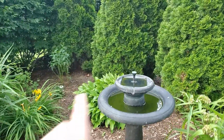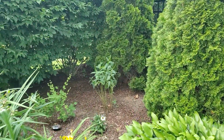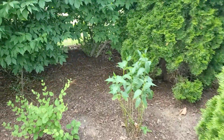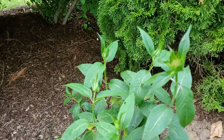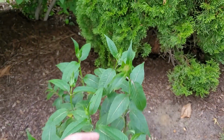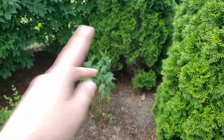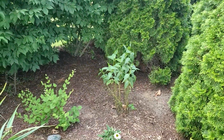I love our water feature. It's solar, so the birds really enjoy it too. I watch them in the morning taking their bath. Back here we have Monarda, another name for it is bee balm, and it'll bloom into red blooms. And this I planted this year, and it's supposed to get quite large and fill in this back space. I like the red because it'll draw in the eye.